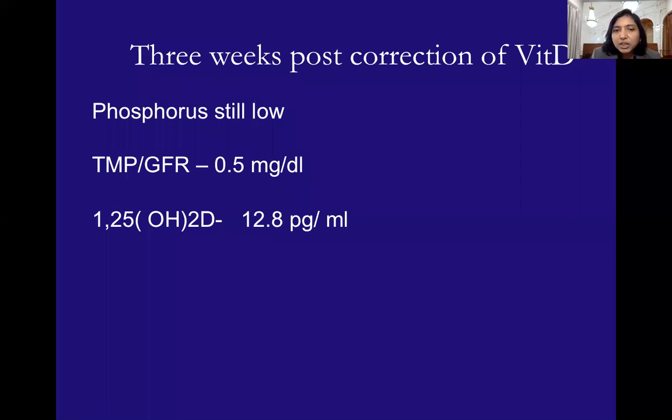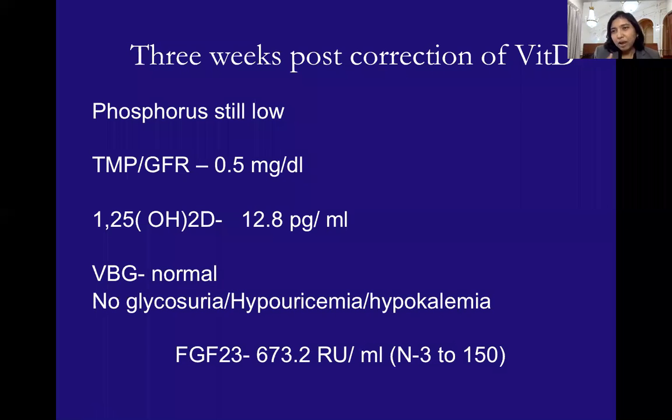Such patients are then worked up. There are different steps that we do. We look at urinary phosphorus studies and other lab parameters like venous blood gas. We look at the urine routine. And then we do an FGF23. FGF23 is basically one more hormone, and this FGF23 in this patient was very high.